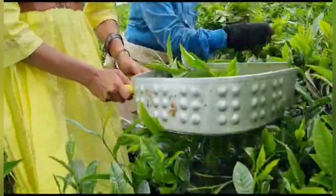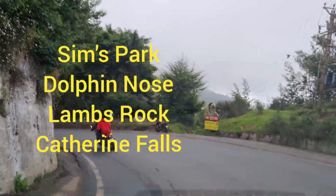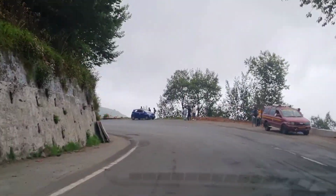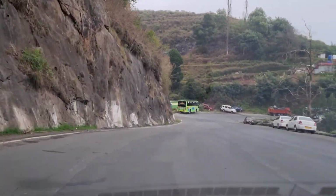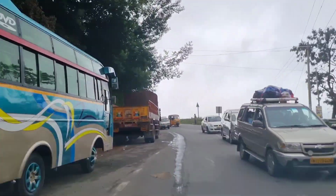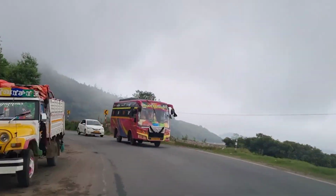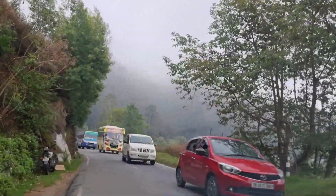There are many tourist places you can visit in Coonoor, like Sims Park. Sims Park is as good as the Botanical Garden of Ooty. You will get many varieties of roses, many different plantations, and a well-maintained garden. Today we are going to visit, first, Dolphin Nose, and while coming back we'll visit Lamb's Rock.